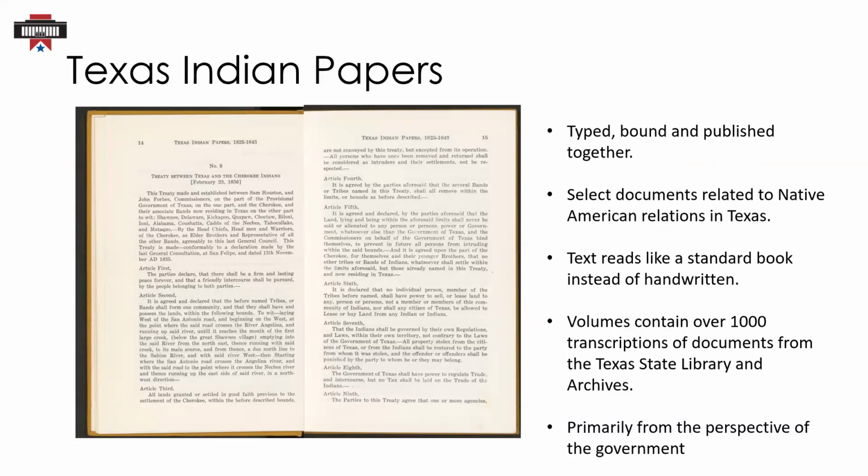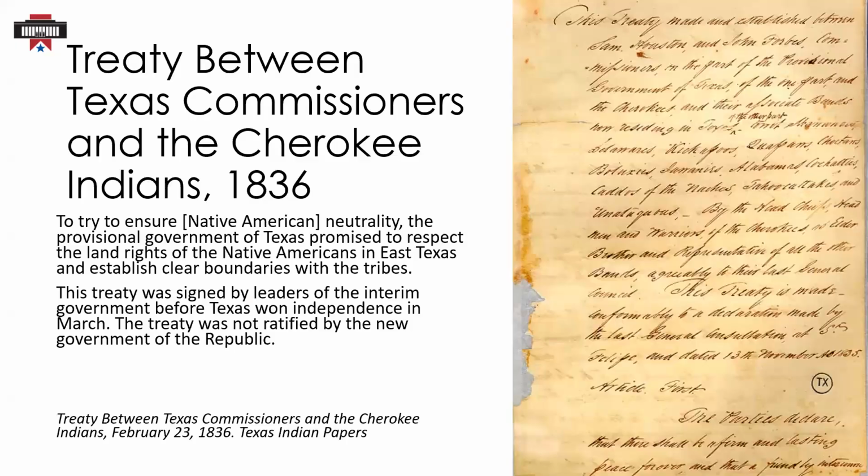The volumes provide invaluable insight into Native American tribes as seen through the eyes of Texas government staff and agencies, and the original documents can be viewed in the archives. The image shown here is of document number 8, the treaty between Texas and the Cherokee. And this is what the original treaty looks like. So you can see it is much easier to read transcribed print versions.